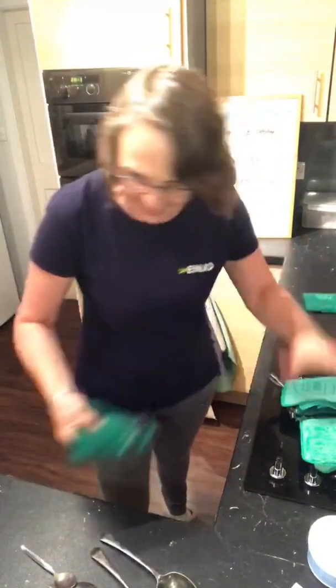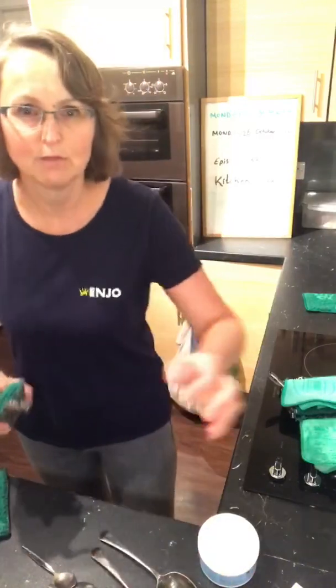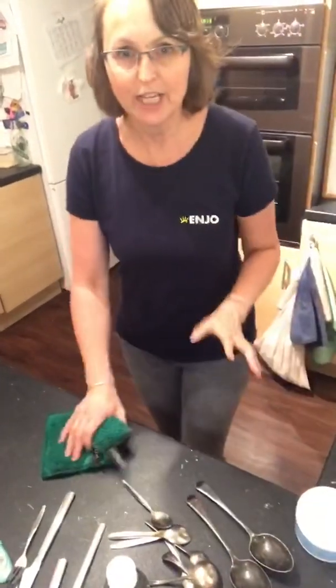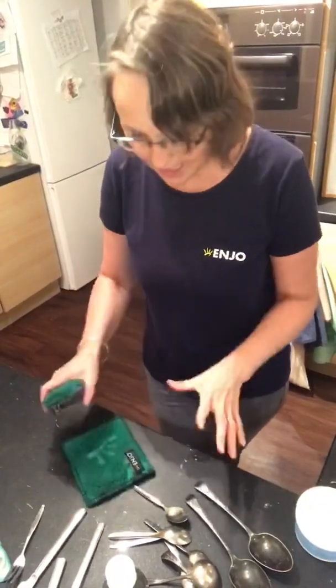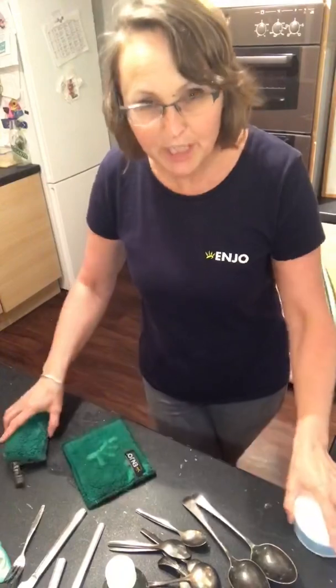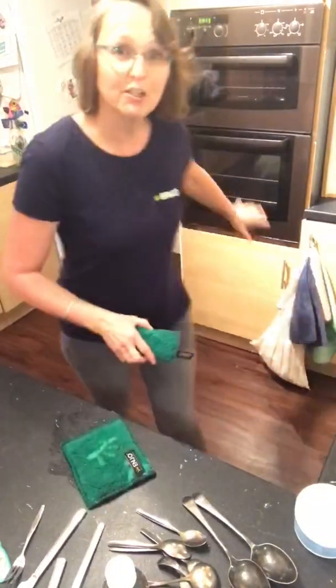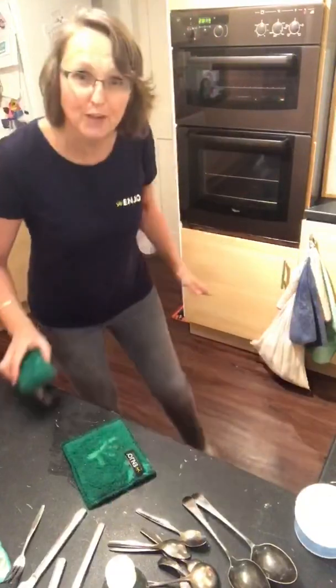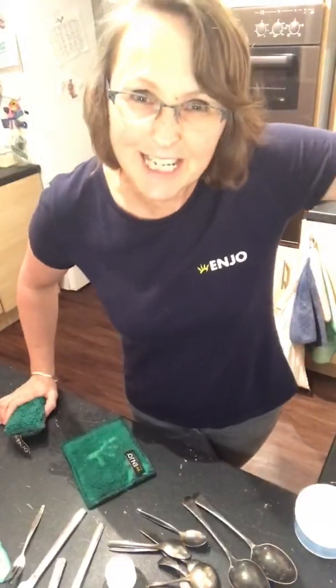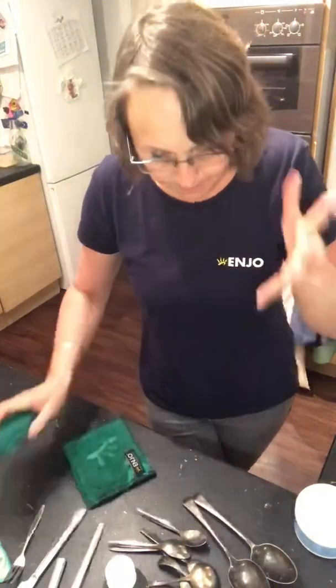Right, so let me show you the difference. I'm not pushing hard. Remember, you need the Enya fibre to be able to pull out the dirt. If we push too hard, basically it compresses the fibre and it can't do its supersonic cleaning job. Right, so I'm just going to give it a tiny little bit more on the back. Oh, I'm quite excited. Hope you are too, because I'm going to show you a lovely little before and after of what marble paste can do.